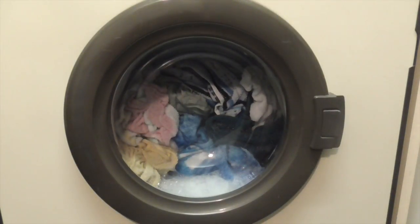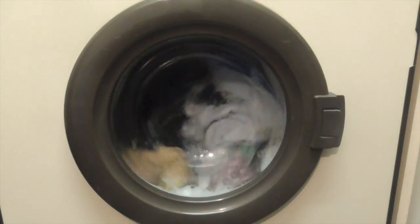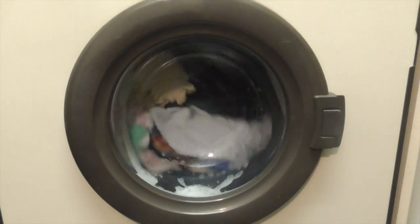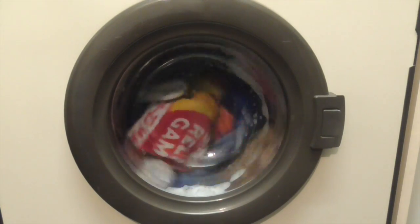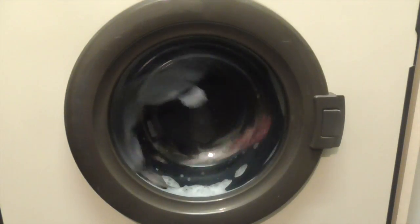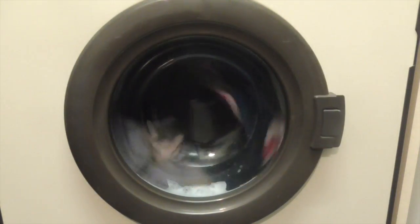Coming towards the end of the third rinse now. That's the third and final rinse in the spin. What's going to be the result? Too bad actually, a bit unbalanced.